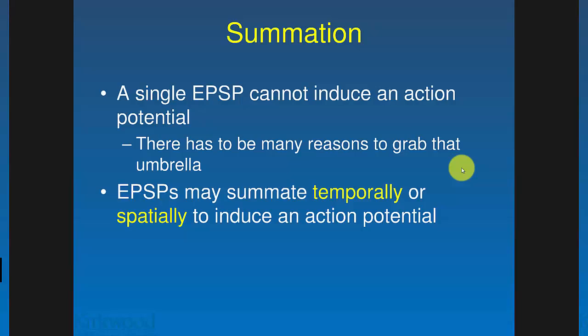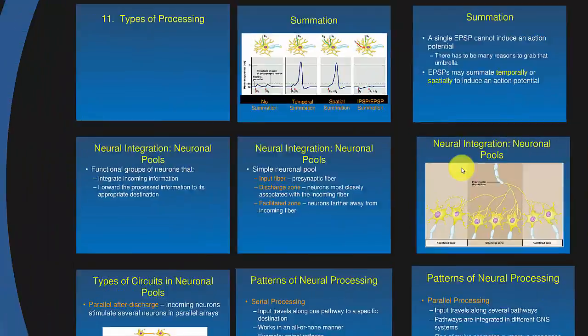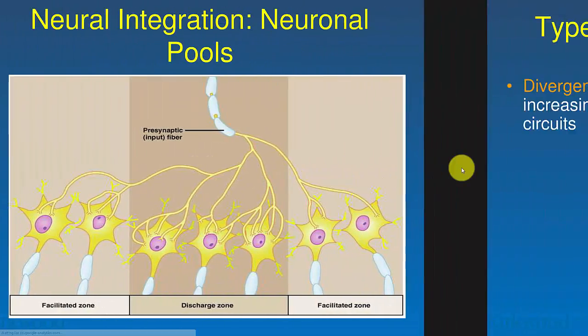So the only point of this slide is to show that really it comes down to temporal summation. Do you have lots of PSPs happening at the same time? Maybe you've got spatial summation, so they're not arriving at the axon hillock at the same time, but you have lots of different PSPs interacting at the same time. So really not going into too much detail, just showing you that neurons do interact in a variety of different ways. So let me get to these.